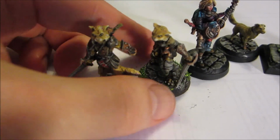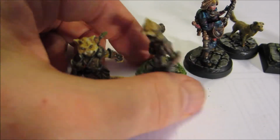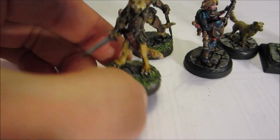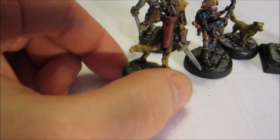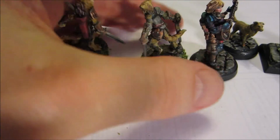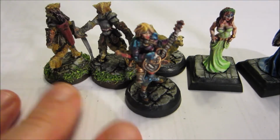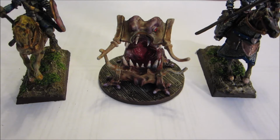And then we have these cat people, who I feel turned out okay. Nothing special, but reasonably fun. So, first 6 minis down, and I have a few more finished. And here we see some more bones. We have the Mimic and a couple of Knights.